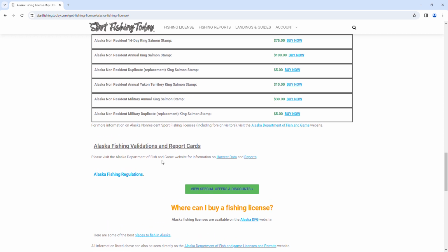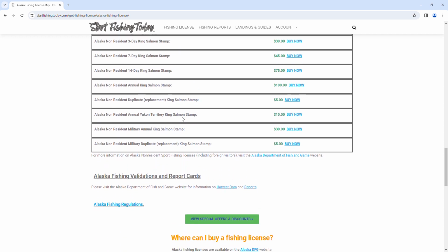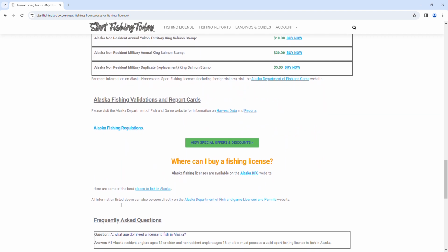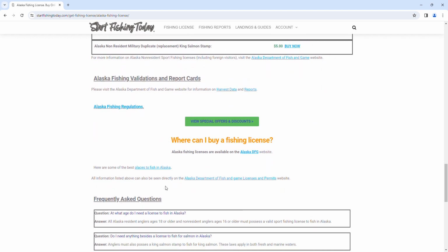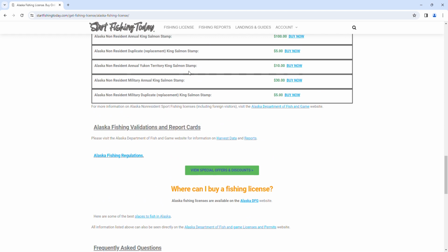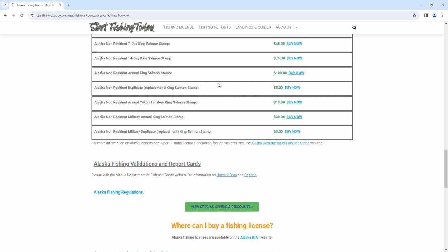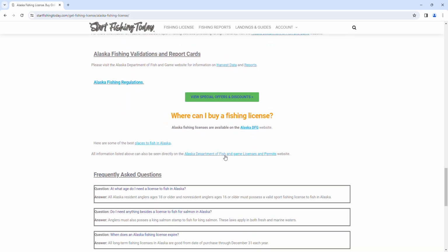All the information listed above here, all the licenses, all the stamps, all the costs, everything above is also available directly on the Alaska Department of Fish and Game Licenses and Permits website. Okay, so if you want to do further research and see for yourself instead of trusting the information on here, which you're completely entitled to do, you'd go ahead and click this link.